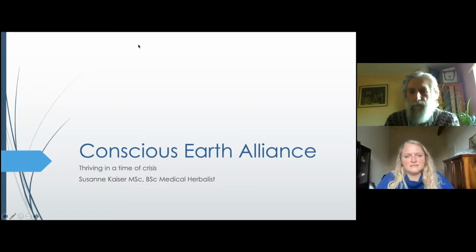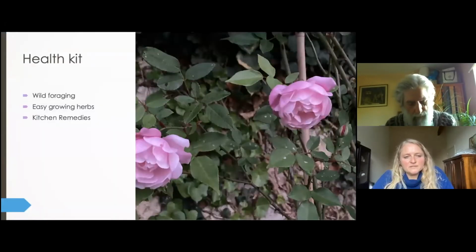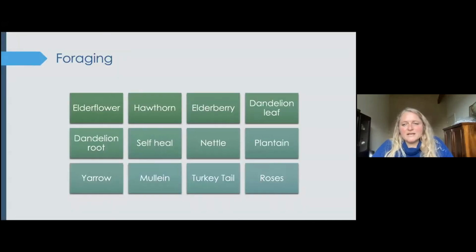So it's really fantastic. And apart from anything else, just the engagement with nature in itself is a medicine. That's therapeutic. So for the health kit, I'm just going to talk about wild foraging, easy growing herbs, and then some kitchen remedies. And I'll give you a few resources as well that you could use. So foraging, again, is not an extensive list, but it's just some of the key ones that I tend to focus on and harvest. Obviously, it depends on where you are, but these are some of the main ones.